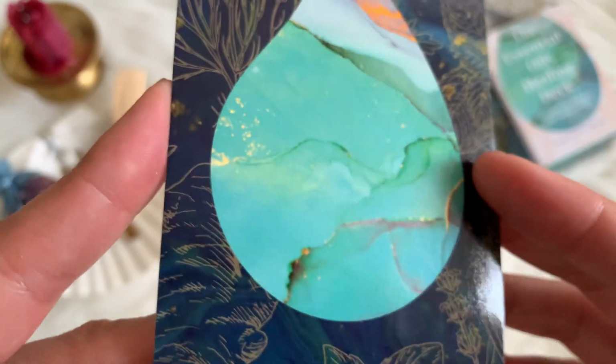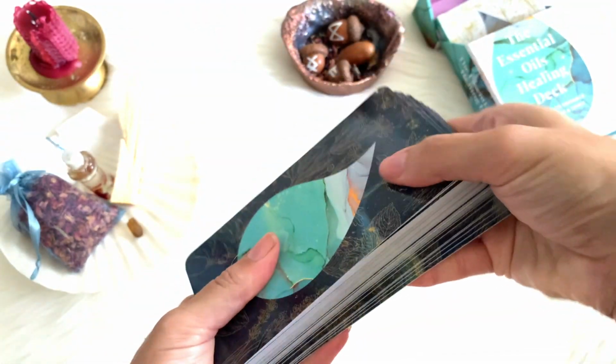Gorgeous. And you will see that it does have quite the sheen to it. That's because they are coated. So they were a little sticky when I first got them out of the box, but you know what I do to kind of combat stickiness? Is I'll do this to my cards.